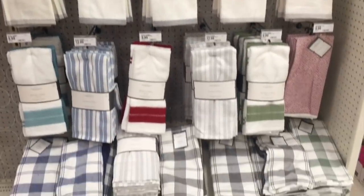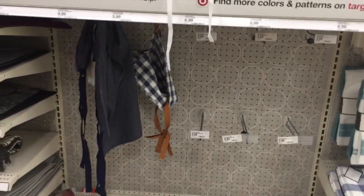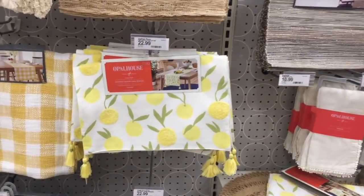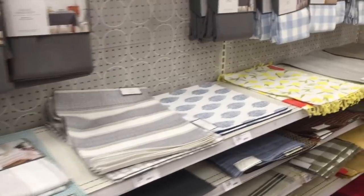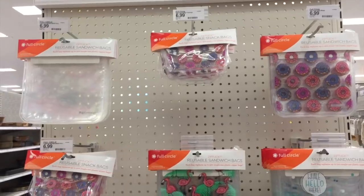This is clearly not the correct aisle. Oh, they have aprons, or they had, I should say, had aprons. But do you see this? The lemon runner. Oh, I also see lemon placemats up here. Oh my goodness, I'm not that fancy or coordinated. This looks fun and interesting.